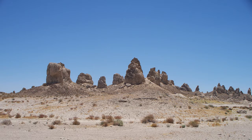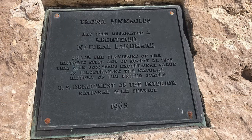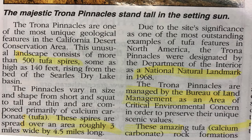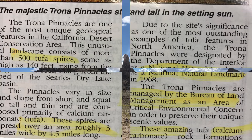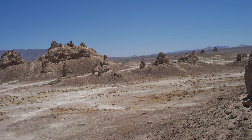And this is a National Natural Landmark, part of the Department of the Interior, and it's managed by the BLM, the Bureau of Land Management, as an area of critical environmental concern in order to preserve their unique scenic values. That's true. These are amazing, and they do need to be protected. Yeah, and they're just out in the open. Somebody could mess with them and mess them up, but fortunately that hasn't happened. There's nothing wrong with protecting our resources and protecting our country and protecting rare things within the country, as far as geology is concerned, but oftentimes they push it a little bit too far.